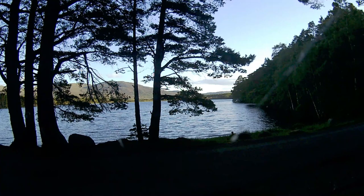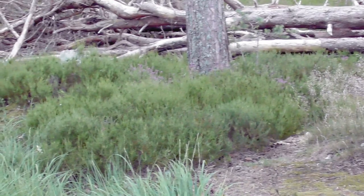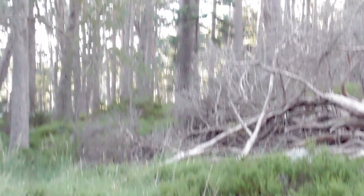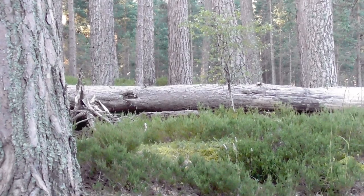Well, we've arrived at our park up, and as you can see, trees, fallen and otherwise. The sun is a little while off setting, but plenty of trees, but this is not why we're here.